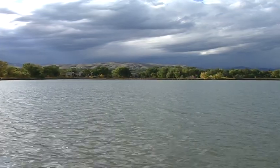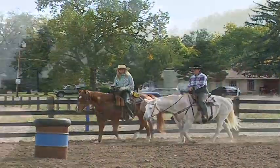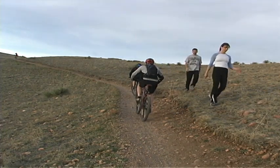You'll find scenery of every kind at these parks. Some of them have great accommodations for horses, and others simply have riding trails. The equestrian trails are multi-purpose trails in all Lakewood parks, so don't be surprised if you see a cyclist or jogger on the trail.